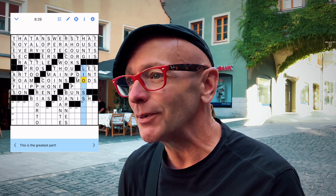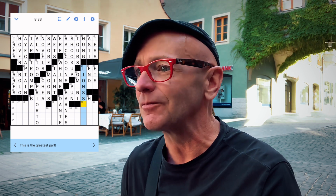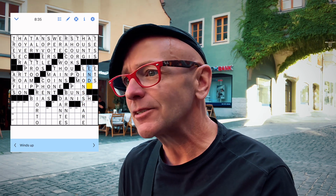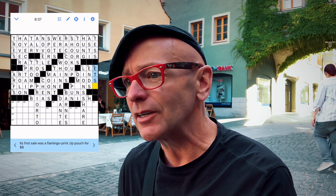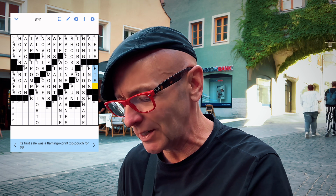This is the greatest part. Maybe we're talking about the lion's share. Now that is also very clever. Winds up, ends, maybe its first sale was a flamingo print zip pouch for $8. And I guess we're talking about Etsy here.